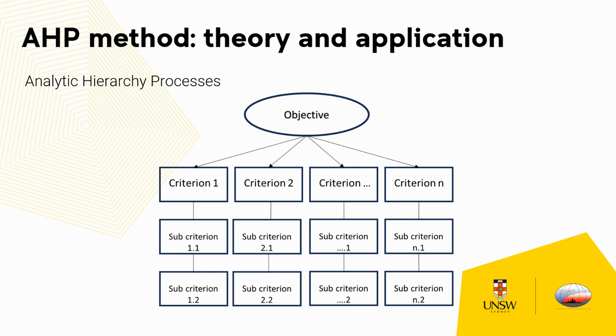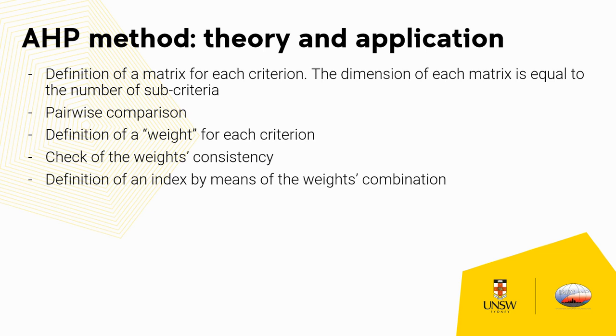The AHP method is a method used for solving complex problems. It is the analytic hierarchy process, so the structure is hierarchic. We have an objective and some criteria which influence the final objective. There is the definition of some matrices for the criteria, one matrix for each criterion. The dimension of each matrix is equal to the number of sub-criteria. And there is a pairwise comparison. The pairwise comparison can be done by using both subjective, so qualitative judgment, and quantitative ones. Usually, qualitative judgments are scored in order to have a kind of quantitative comparison. And for each criterion, the weights, so the importance of each criterion, are defined.